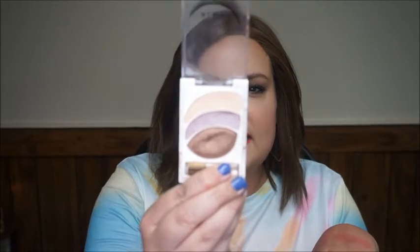As far as eyes go, if I just had my staples, I would pick up little trios or quads from the drugstore. I really would. These are both so old school, but I know they have updated versions and stuff. These are just the ones I have, and they still work really well. The powders are still very soft. The powders are still very pigmented. This is the Almay Intense Eye Color for brown eyes. I love this bronzy color right here.